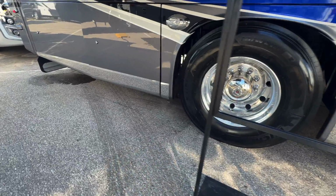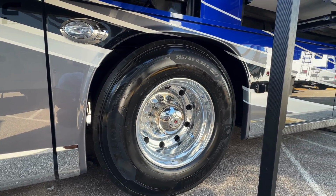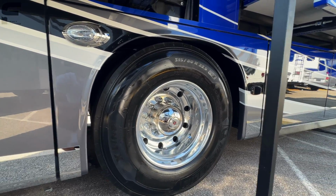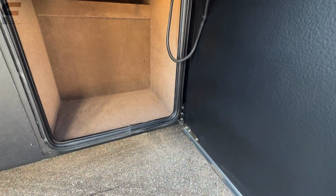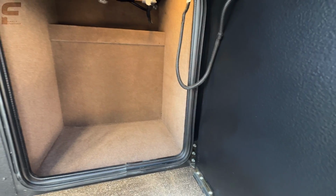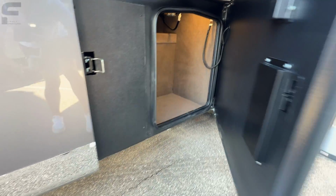On your tires, it is a Michelin tire. It's a Michelin X Line Energy, and it's a 315/80R 22.5 tire. Back through here, this door is going to be some storage space. It's a carpet-lined storage up through this compartment. Sorry, I was looking at the storage, not the camera. And you have that storage space down through here.